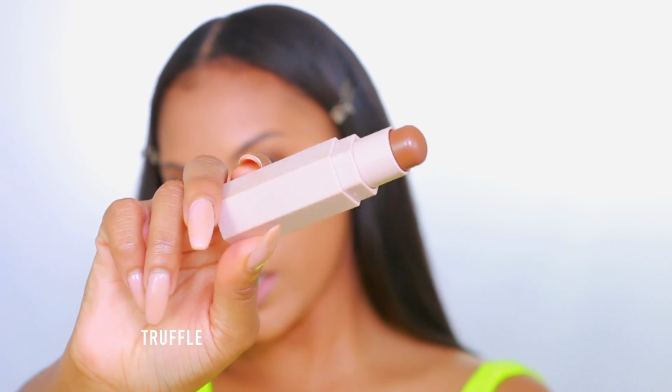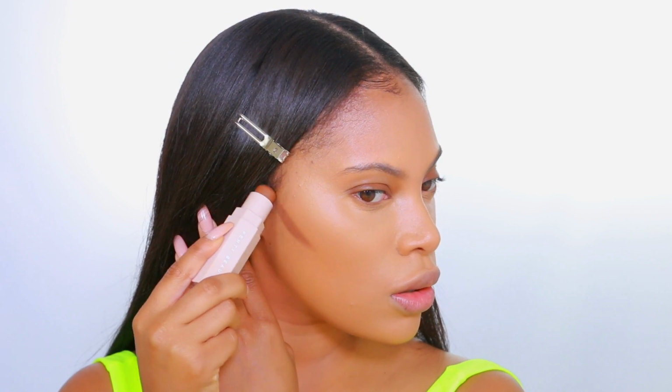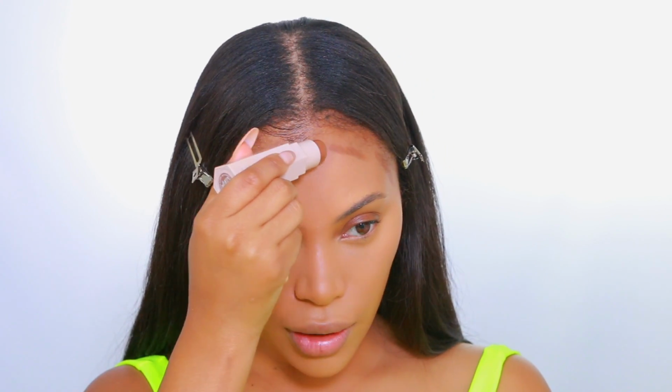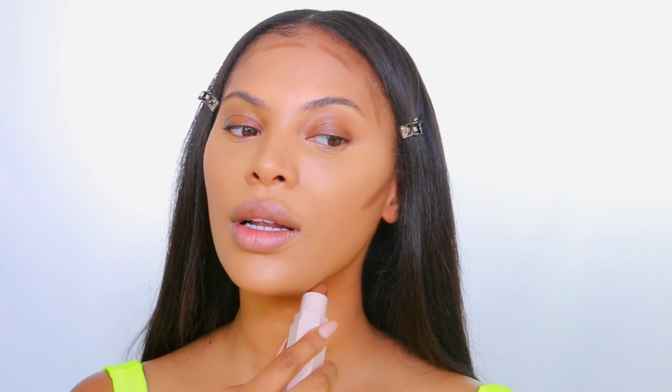I'm here for this. So now I'm gonna go in with the contour shade. This is Truffle. I'm just gonna apply that on the hollows of my cheeks. I love to cream contour. If you guys did not know that, now you do. I'm all here for that. I'm just gonna apply that along my forehead. Not that I have a big forehead, but I do like when my forehead looks a little bit tanned. And I'm gonna apply that on my jawline because we're gonna snatch the jawline.